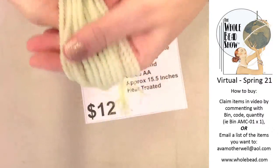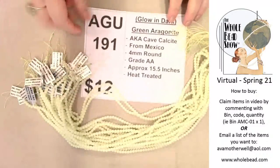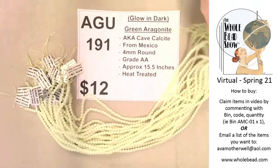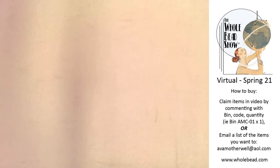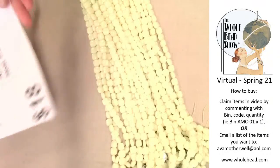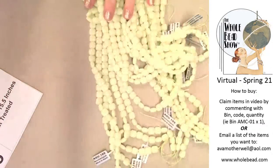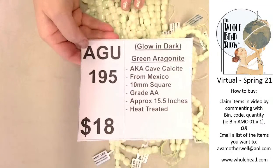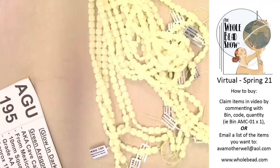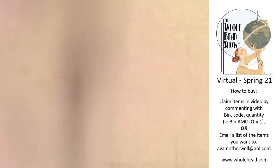And then we have the 4mm. I think it's nice to have some 4mm gemstones. Don't see those as often. The 4mm is AGU 191, and those are $12 a strand. And then we have the little square cushion shape, which is a really beautiful shape. Those are AGU 195, and those are $18 a strand. George, I thought of you with the 4mm. I know you like the smaller gemstones.